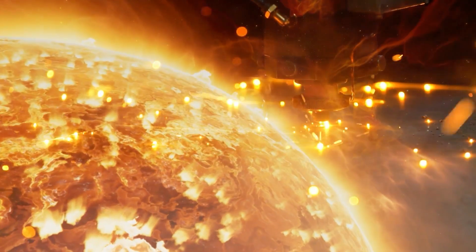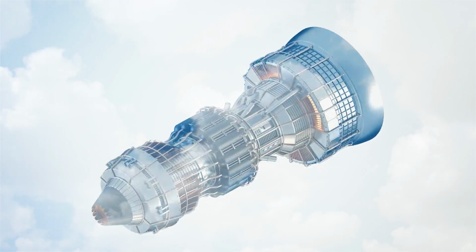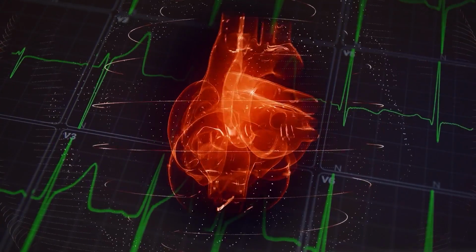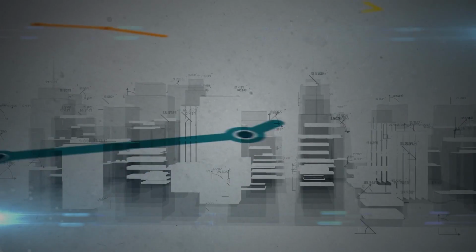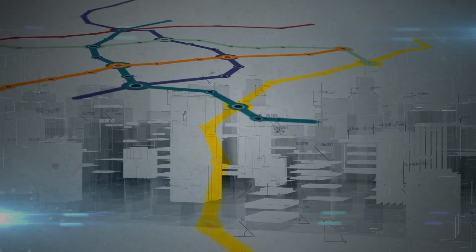This could revolutionize all sorts of industries, from building lighter and safer airplanes to creating next-generation medical equipment that could withstand extreme environments. Imagine the incredible advancements in fields like transportation, construction, and even everyday consumer goods.